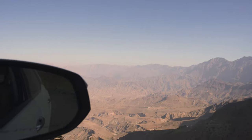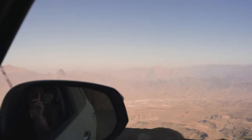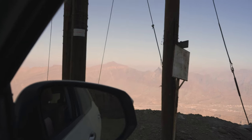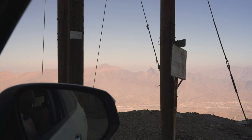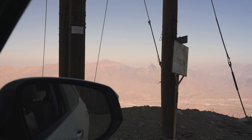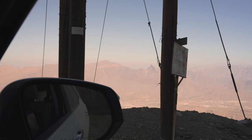Yeah, also, my heart's in my mouth, so we need a little break. This is the first road in Oman that I've actually been a little bit freaked out on. Think how the driver feels. Oh my god. I hope you feel confident. I feel a wee bit of puke in my mouth right now.